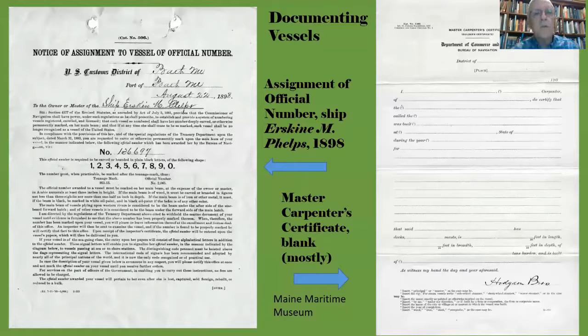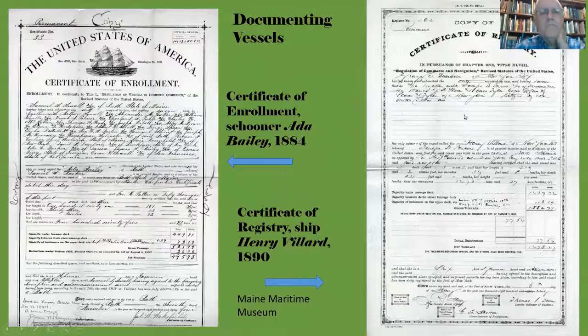There's the assignment of the official number. There's a blank copy of the master carpenter's certificate, certificate of enrollment on the left, and certificate of registry on the right. Lots of good detail about the vessel here if you're interested in ships like me.